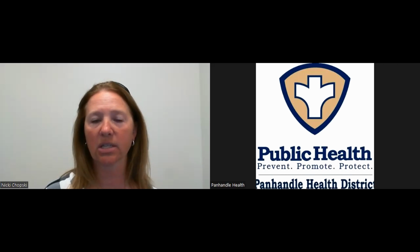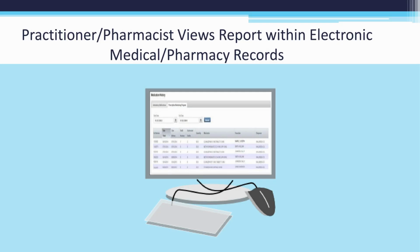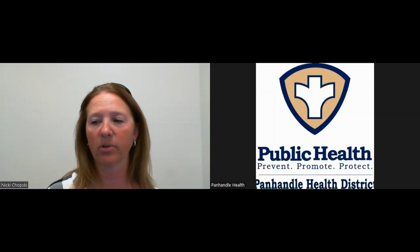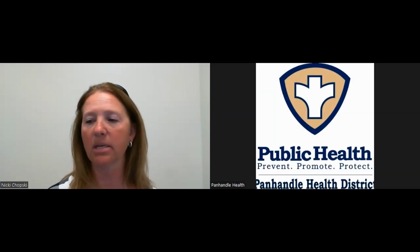As I was mentioning, this puts the button to access the PDMP right into your EHR or your pharmacy IT software, making it far more convenient for you to access the PDMP. Next, I'm going to talk about three different types of reports that are generated from the PDMP.